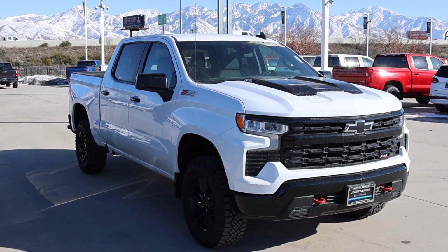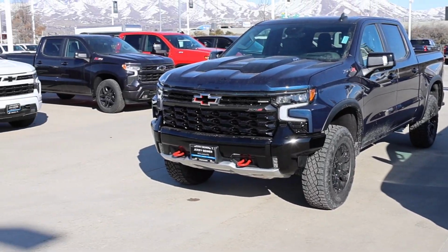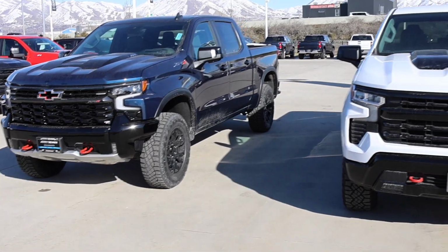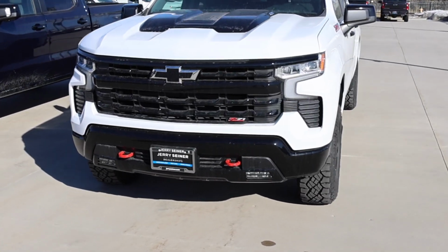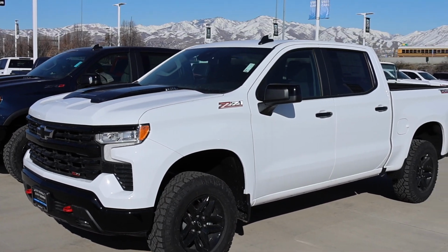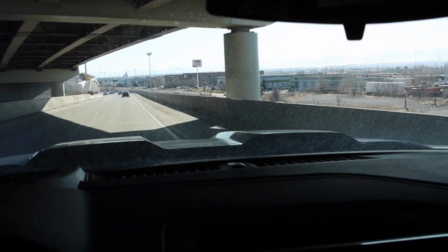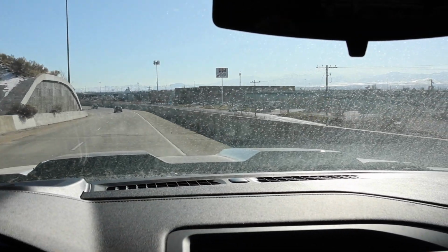I think we're gonna drive the Trail Boss first, because if someone comes in and buys this truck, I have 2 more to go, so we're good there. But I really want to get a feel for the Trail Boss with the Rancho shocks, all that good stuff. So let's go ahead and set up, let's get down the road, let's reset the fuel mileage, and let's get into it. I cannot wait to drive the ZR2.